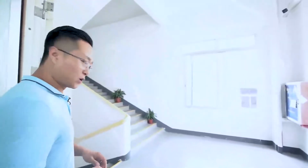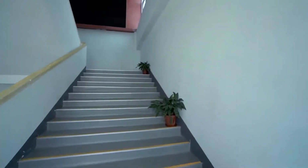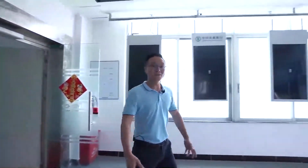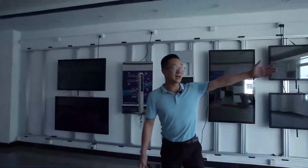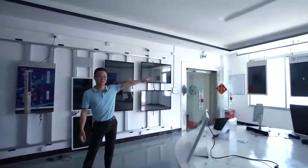So our workshop is around 5,800 square meters. Here we are on the fourth floor. Whew, I really hate climbing. This is the place for our showroom. All of our products, you can find here. Beside the window, hi my camera, let's focus the lens on the window.